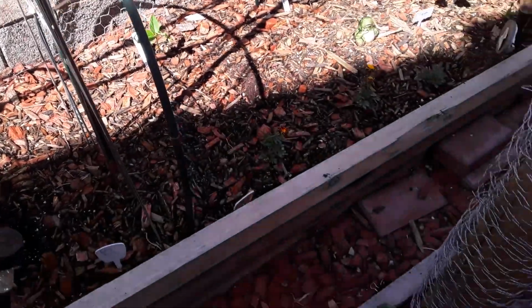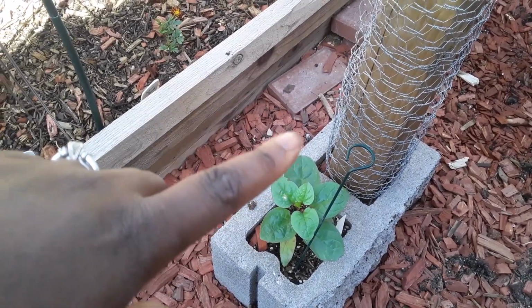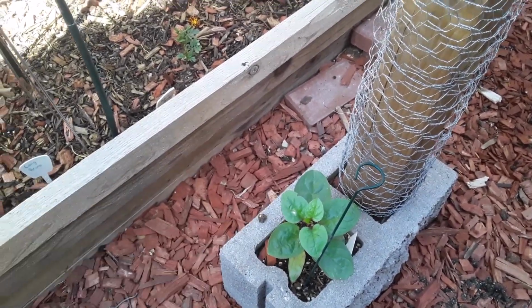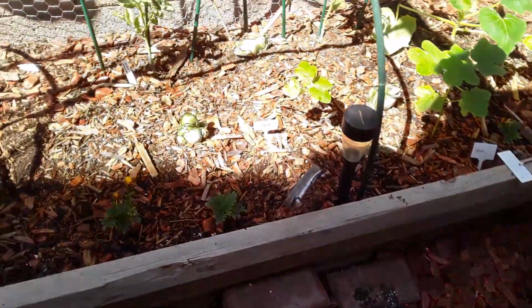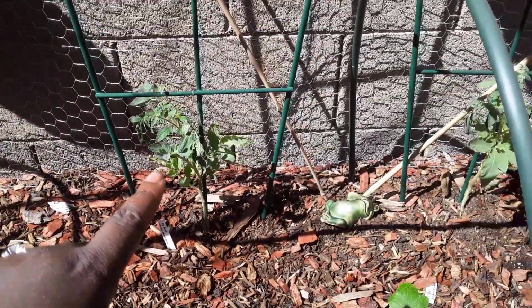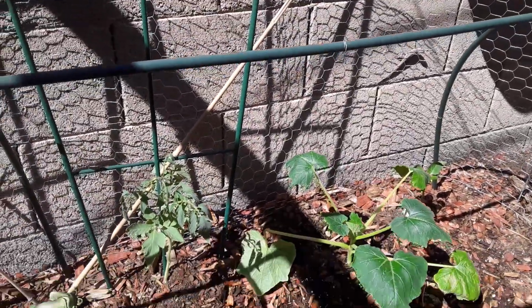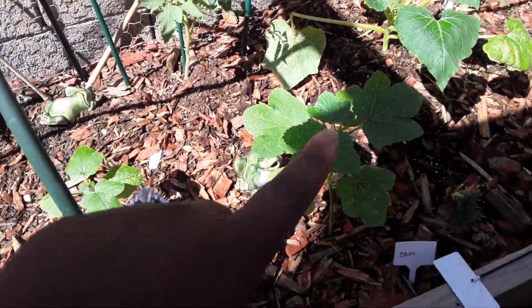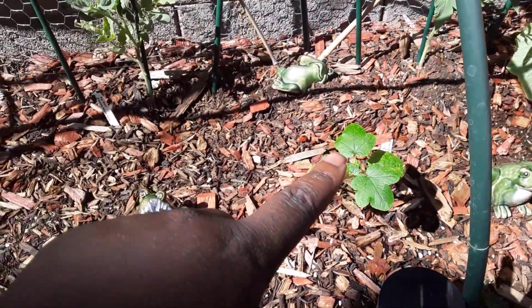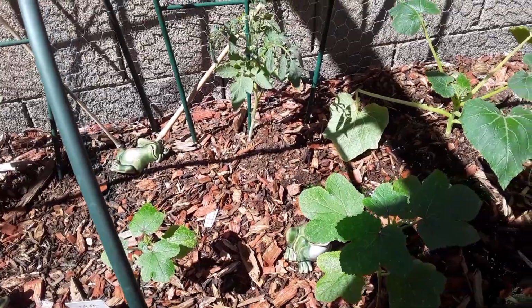So over here I have one of my Malabar spinach plants. This one is the smaller one of the two. It hasn't started climbing yet. And then back here I have one of my bells, and then I have my big beef tomatoes right there. Little lizard is climbing up there. And then I have one okra here and one okra here. This one's outgrowing that one, but I'm happy they're growing.